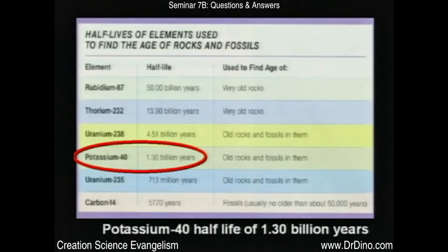By the way, I would like to point out, Your Honor, just for appeal, that all of the dating methods are based on the decay of an element. Uranium decays to lead. Potassium decays to argon. They're all moving down the periodic table, not up. All going down. Just keep that in mind in case we need to appeal this case, all right?